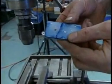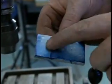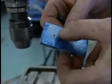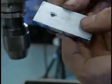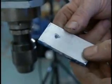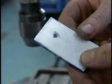And there's the finished hole. Now, the top surface of a hole like this is usually relatively clean. But typically on the other side, where you've broken through, there'll be kind of a jagged edge. So a good idea to remove those burrs.